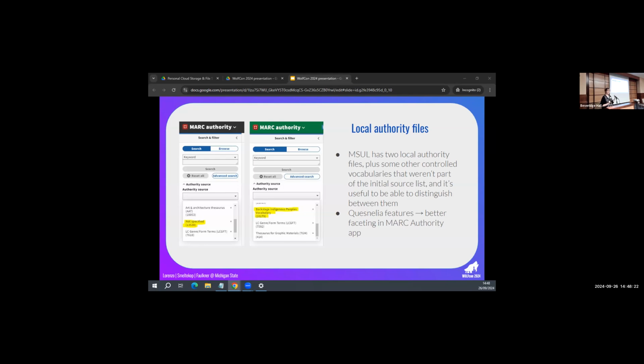So as far as Folio functionality in the MarcAuthority app, at least as of Poppy, if you have vocabularies that aren't included in the default list of authority sources that was in there, things got lumped together. I don't know if you can really see it that well on these screenshots, but on the left, there's our authority source facet in the MarcAuthority app, and there's just like 13,000 some headings all lumped under not specified. So that would be both of those 2 local authority files smushed together in there.